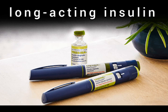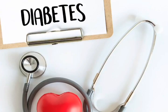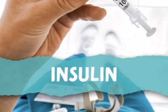How many units of insulin is normal? How much insulin to take per carb? The average person will take about 1 unit of insulin for every 12 to 15 grams of carbohydrates consumed. There is some variation to this, depending on how sensitive you are to insulin.